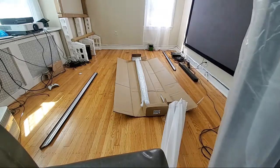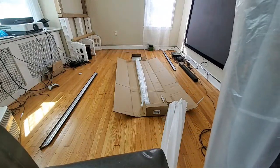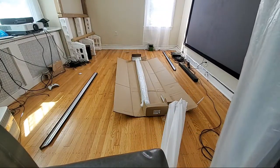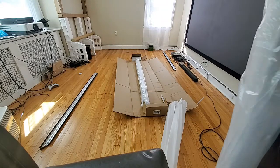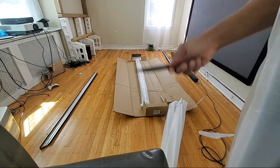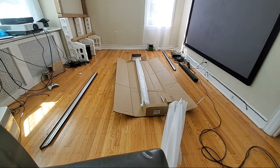Anytime you build these things, the top and the bottom part of the screen, the length of it, they're always cut in half. So they have a flat part on one end and an angle on the other. It's pretty much self-explanatory, so you don't really have to read it. I never read instructions when it comes to this. I'd like to put together a curved one.